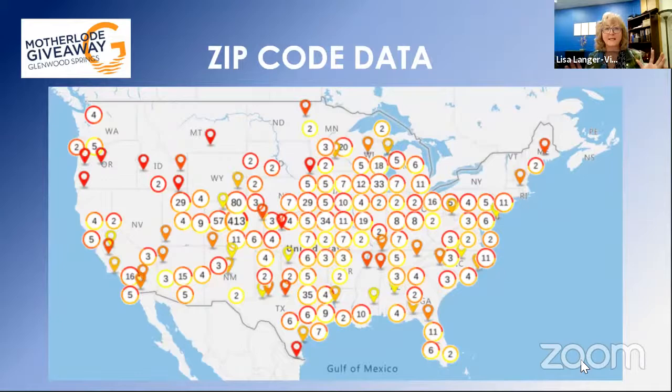And this is a great snapshot of where these zip codes were. So you can see almost every state is here, and we had response from all of those states. And then you can see, of course, that Colorado was the most with 413 and Utah 57. And 35 from Texas. So that was pretty good.